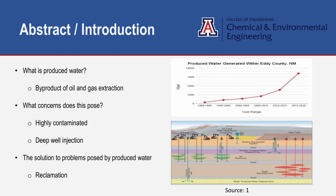What is produced water? Produced water is a term used to refer to water generated as a byproduct of oil and natural gas extraction. Oil and natural gas reservoirs tend to have water naturally found in them, and this water is caught up during the extraction process in oil and gas pumping operations.